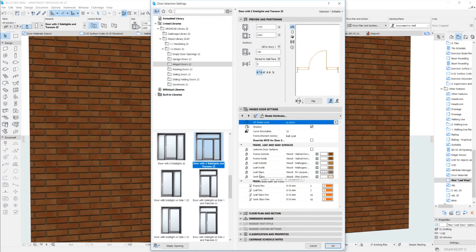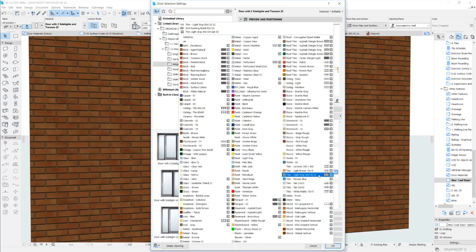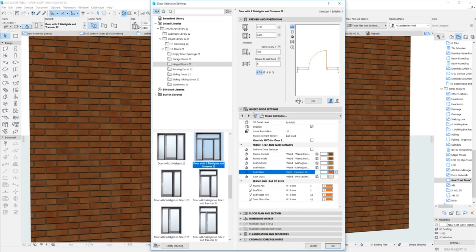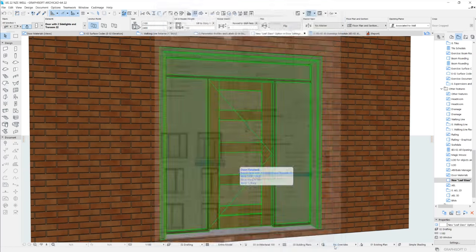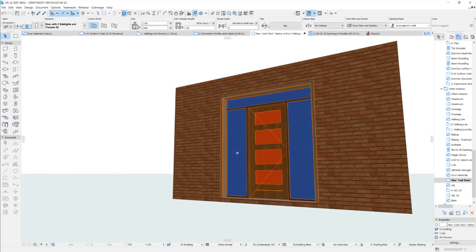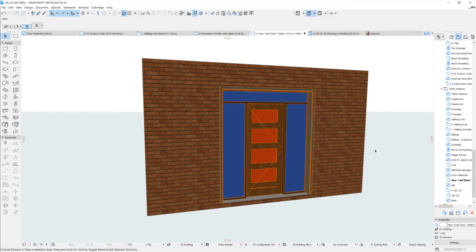Here we have leaf glass and sash glass. So leaf glass will be the inserted panel or the glass panel of our leaf. Let's change it to red, for example. And the sash glass, let's change it to blue. Go OK. Now you see that you can have different materials assigned to stylized and leaf. That's pretty cool. We couldn't do that before.